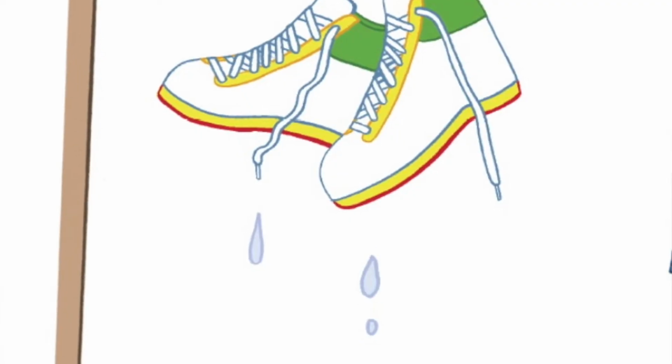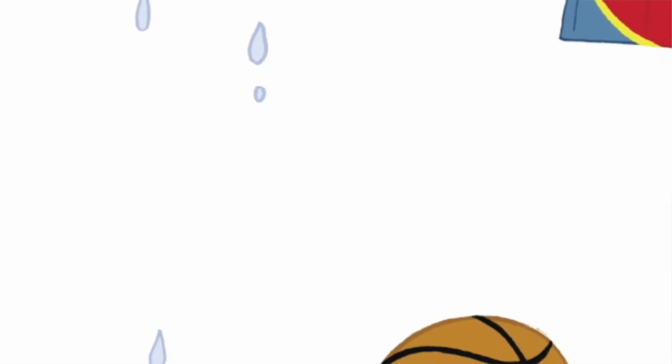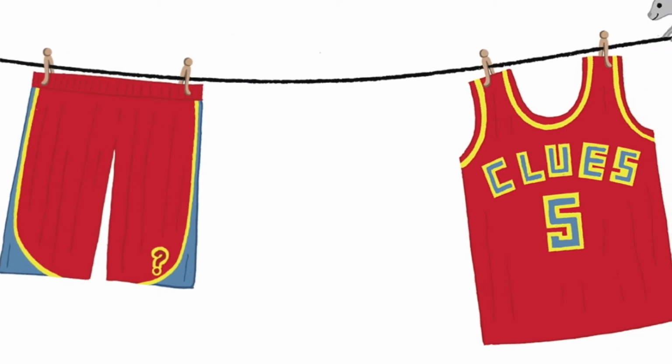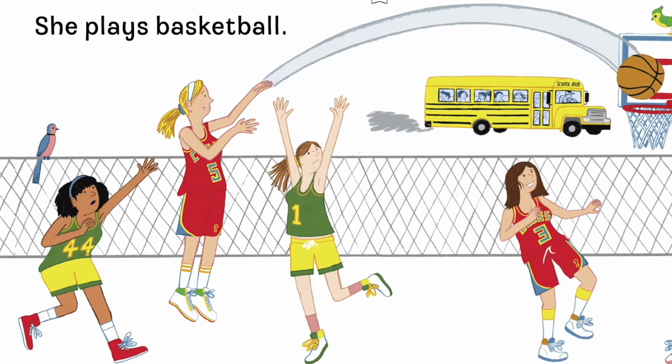There are so many fun sports riddles in Clothesline Clues. Let's try one together. High tops, orange ball, score 2 points, hooray. Gym shorts and tank top. What sport does she play? She plays basketball. And look, there's even people hooping it up right behind us.